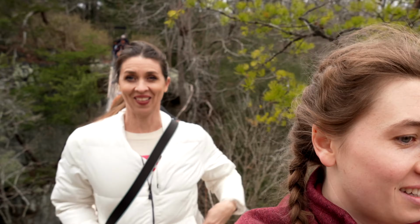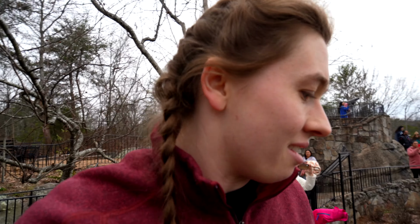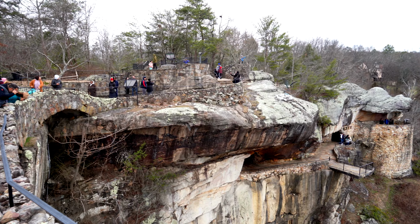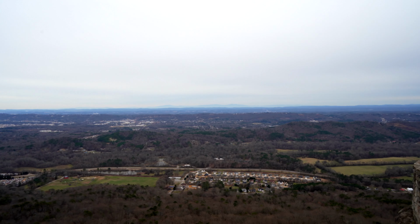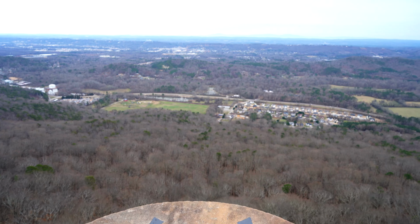Wow, you can see for miles. That was almost kind of scary. Wow. Oh geez. I'm getting shaky legs just looking at that. Wow. You can see forever. And then the view just opens up magnificently, and from this one lookout you can see 7 different states. It was amazing.